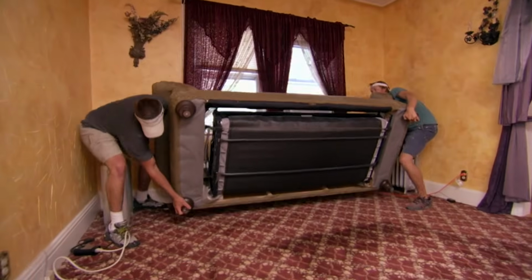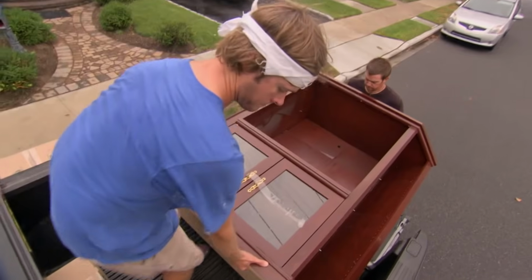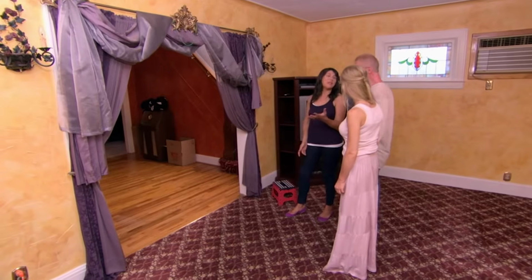With the knickknacks and personal items out of the way, the crew can get down to work tackling the bigger jobs. Wow. You guys got a lot done. It's amazing the difference a couple of hours makes. Seriously. I'm dying to know, how is the comparable house? Well, you know, you kind of got it when you saw what was going on there.